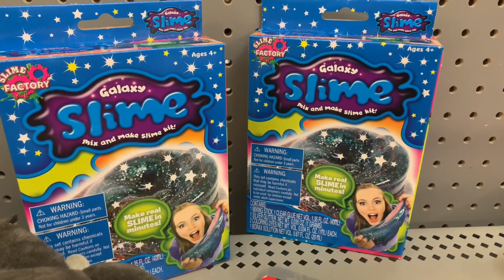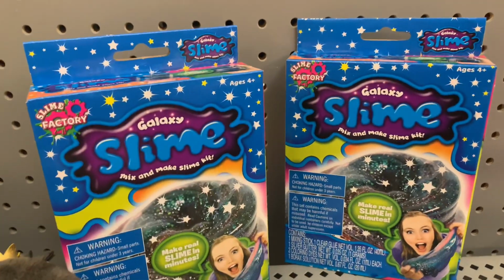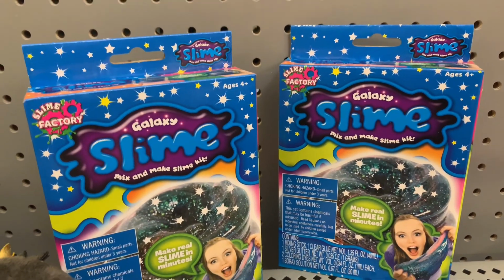There's also a bunch of unmarked slime. Online it's just $5. I was actually going to purchase some, and here in my store it's just $1.50. So definitely check your stores. This makes a good stocking stuffer or small gift for kids.